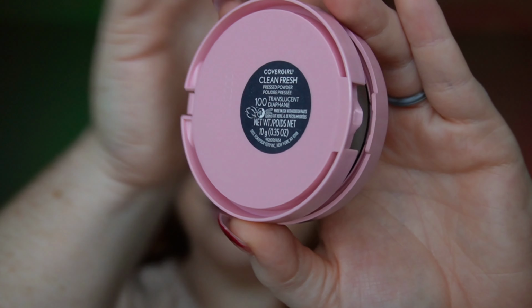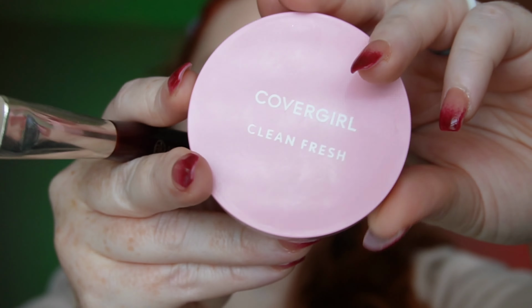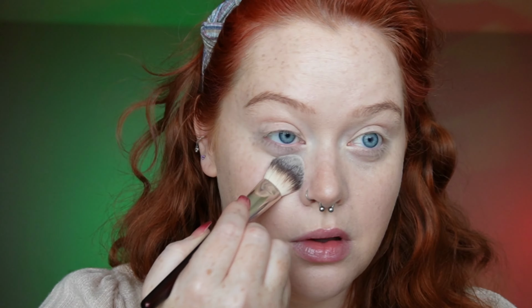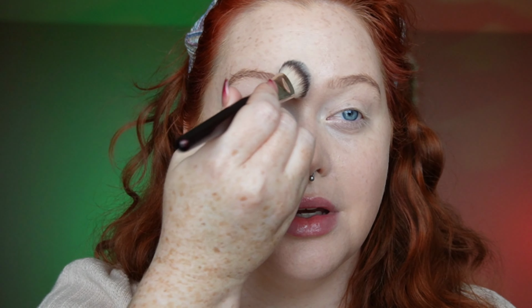I'm going to set my under eyes with the CoverGirl Clean Fresh powder in the shade Translucent. And I like to use this on a flat brush and look up and tap underneath. I'm going to set my eyelid as well as my brows, so any brow product that I go in with later will stick to that dewy base.